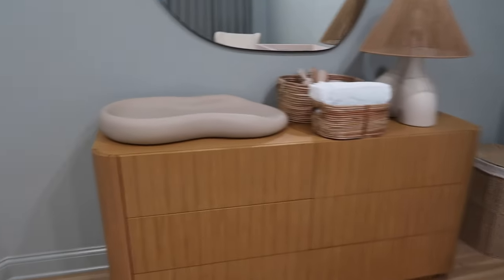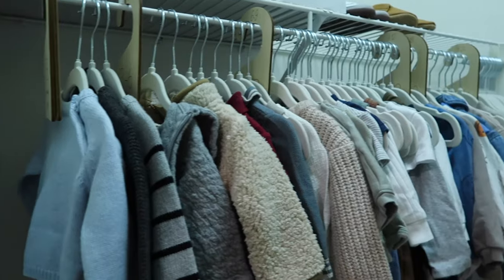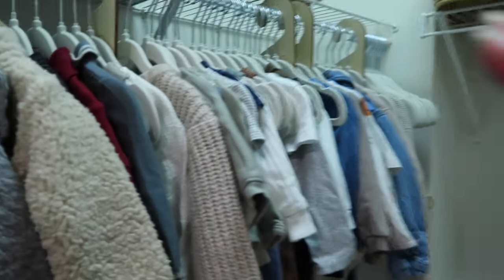It literally feels amazing. And then in here, his closet, I have finally gone through everything, and we have all of the clothes that I've already gone through.